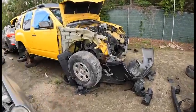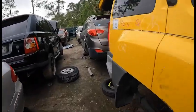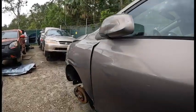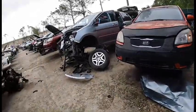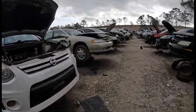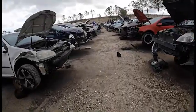What's this? Oh, it's an Xterra. This is a little new to be in the junkyard. Oh, it's a Hyundai. No wonder. Rogue. Saab life.